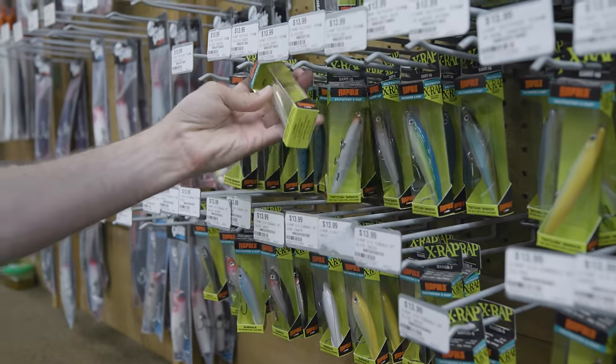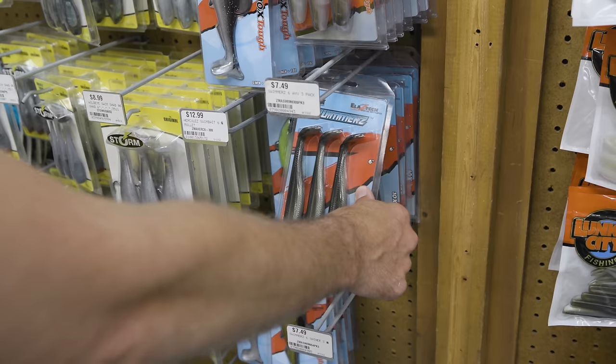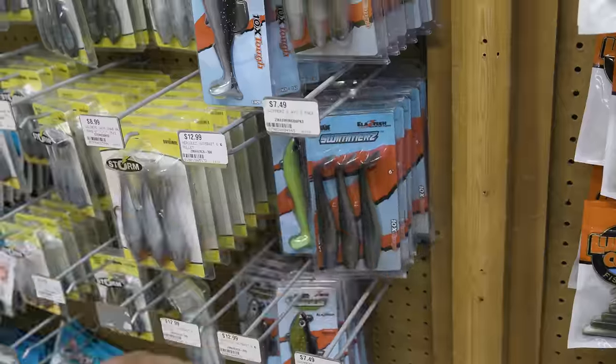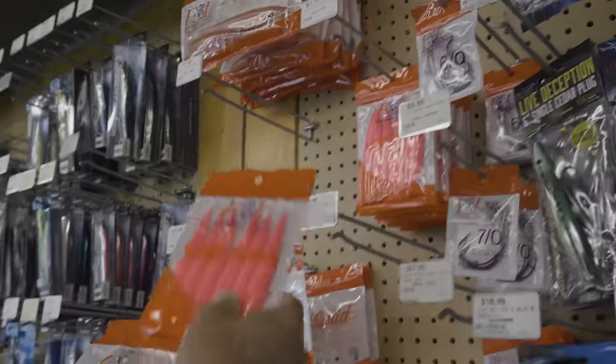And maybe one that's a little more like a silver side or something like that. Some Z-Man. Yeah, all my snacks. We're gonna get some of those. Some pink.